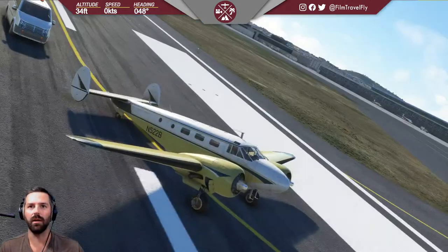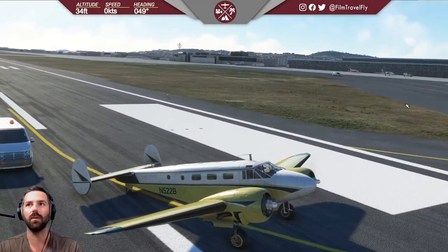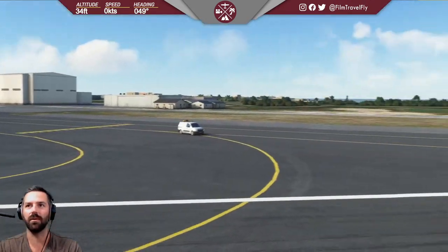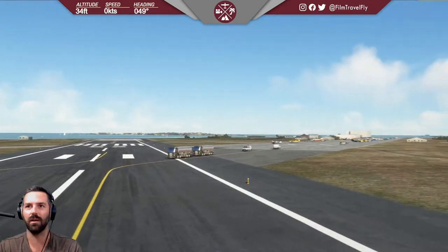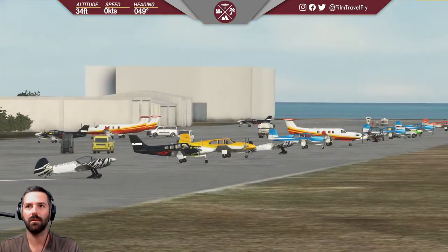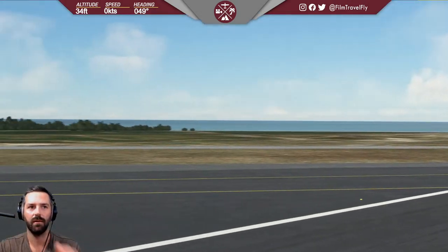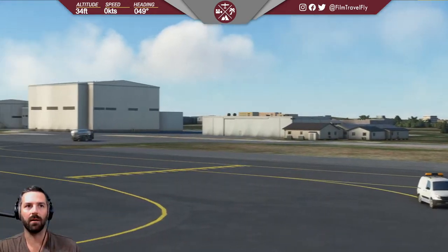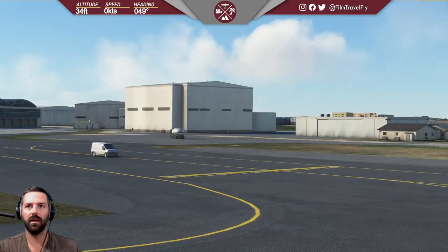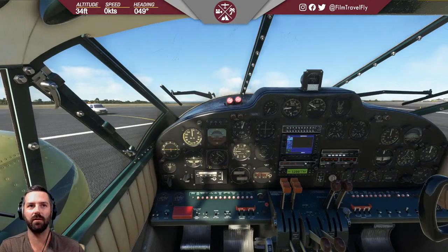Alright, and where are we going here? I don't really know this airport super well. Okay, we can go right over here. This is like a much bigger airport than I was expecting. 10,000 foot runway. Wow, look at all these planes over here. That looks more like the general aviation area. We're gonna go over to this area for shipping. We'll just say this is where the mail is going, over this way.